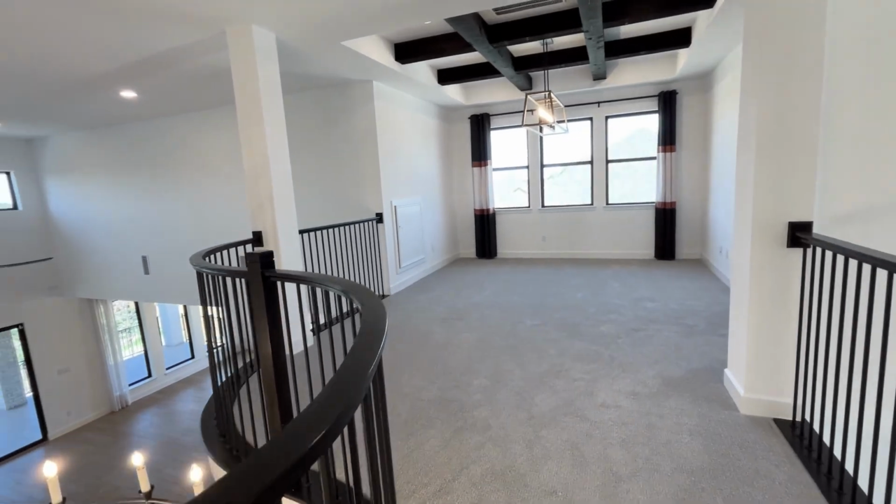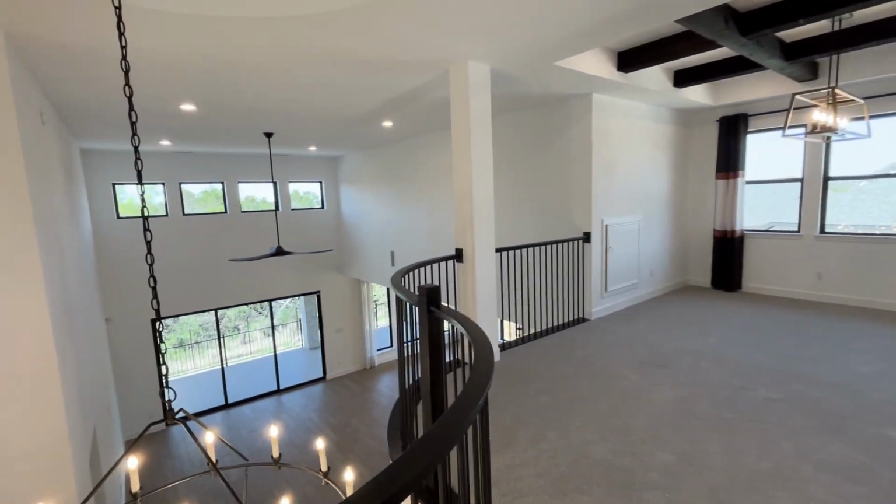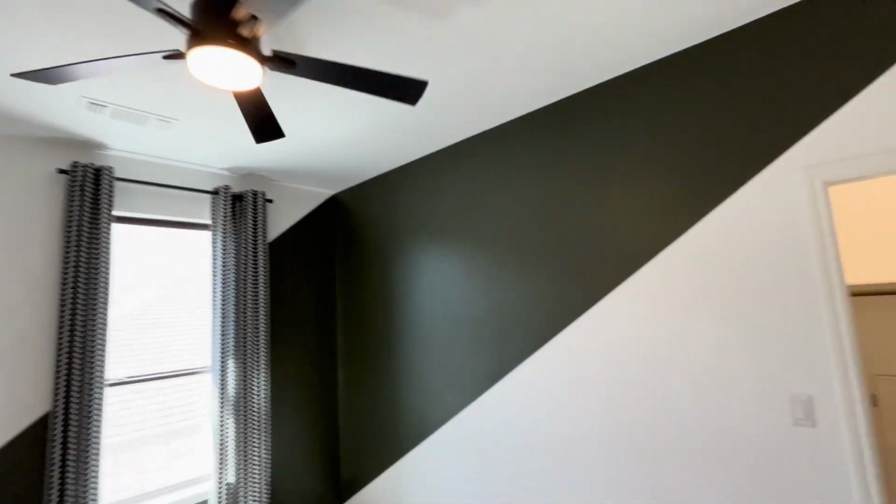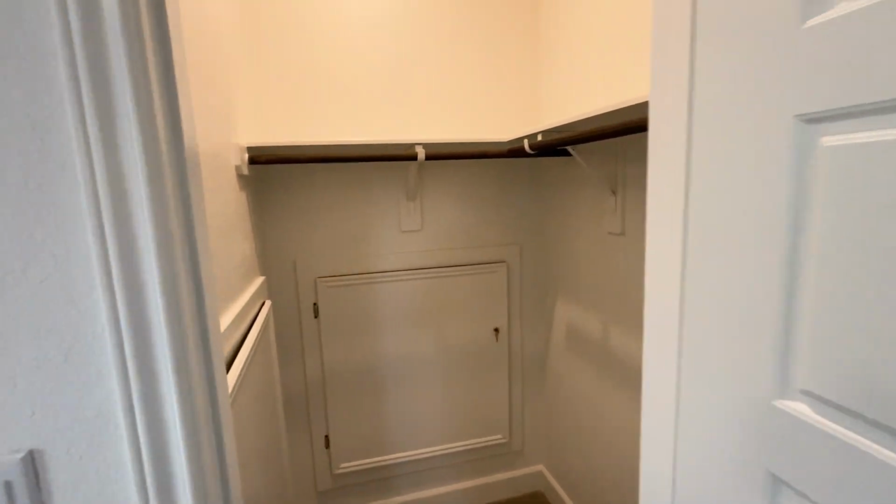It's also a spiral staircase, and who doesn't love a spiral staircase? So before we head over there, we're gonna check out these 2 rooms. We have guest bedroom number 1 for upstairs. Really cool paint design that they did in here.